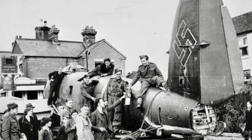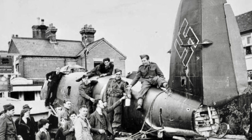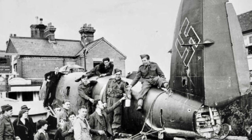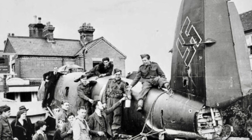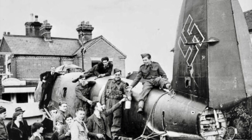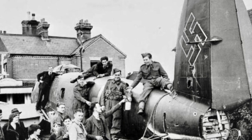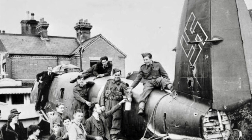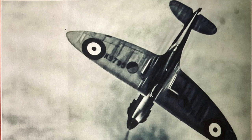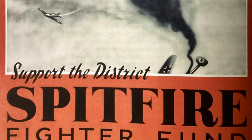Here, soldiers are sat on the fuselage of a Heinkel HE-111, and what they're doing is they're collecting for a Spitfire fund. This is where local places used to get collections to buy a Spitfire to contribute to the war effort. This is somewhere in the southeast of England on the 10th of October 1940.